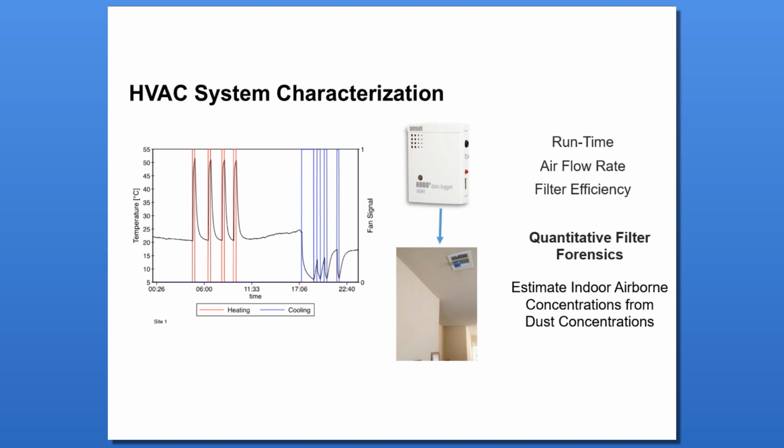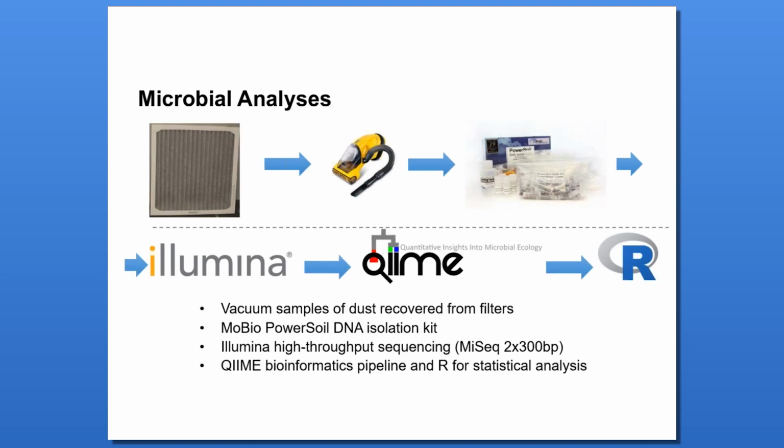The idea was to go from this filter forensics concept, which is essentially recovering the dust off the HVAC filter and analyzing it for the concentration of different contaminants, to asking: if we know the flow rate of the air that has gone through the filter, the runtime, and the efficiency, can we estimate the airborne concentration of these different contaminants? That's what we refer to as quantitative filter forensics. For the microbial analyses, we would recover the dust off of the filter via a vacuum technique, do DNA extraction and Illumina sequencing, and then, for the bacterial communities, use the QIIME bioinformatics pipeline and R and other tools for the statistical analysis.